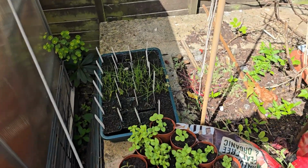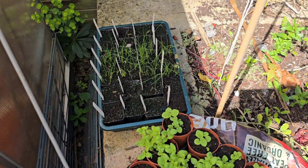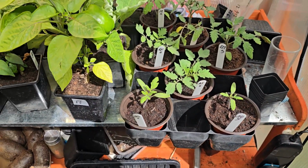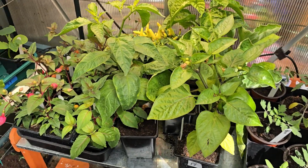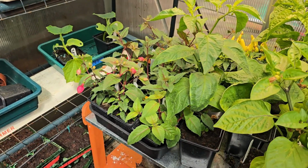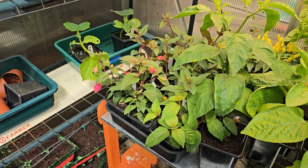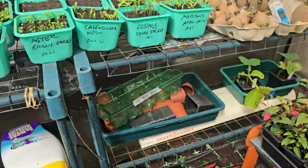The chives. Despite the second sowing, there's still only the perennial ones in the centre growing. Tomatoes, the S is for sale. Some more chilies, basket of fire, fuchsias, couple more cucumbers. Again, they've been nibbled with slugs. Another basket of fire up here, quite needs watering.